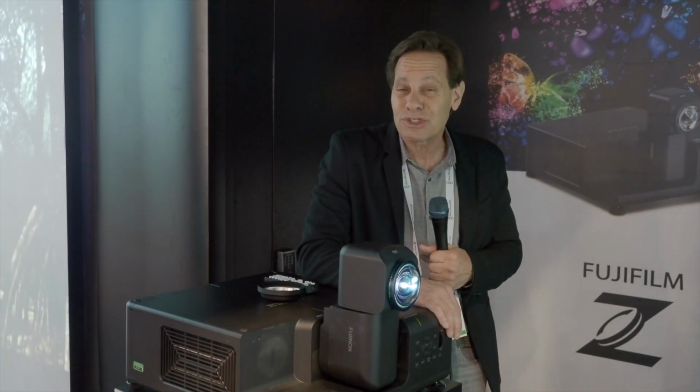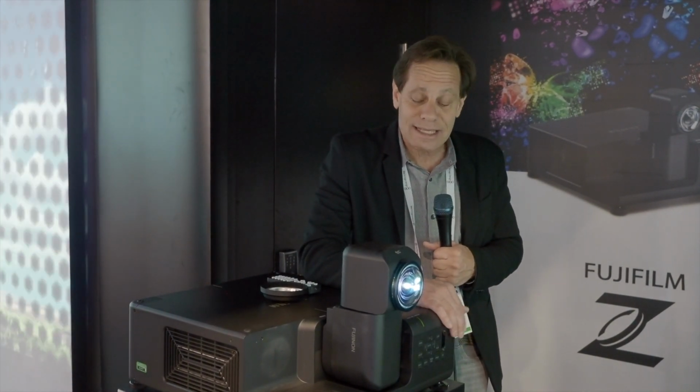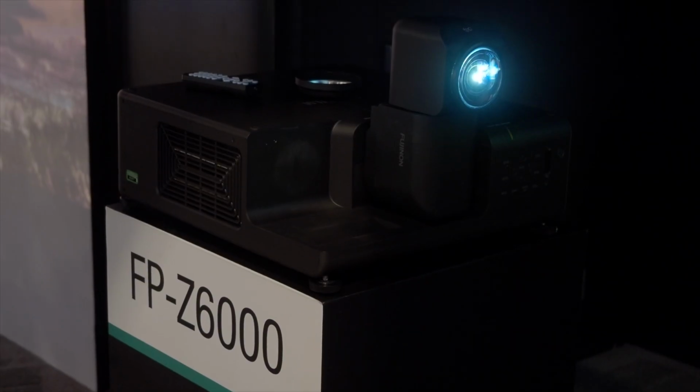Okay, so we're at the Fujifilm booth. This is the FP-Z6000. Now, if you are a regular ProjectorCentral reader, you probably remember our reviews of the FP-Z5000 and the FP-Z8000. This is now a 6,000 lumen version of that projector, and of course the big feature is this lens right here. It's a tri-axial, ultra-short throw lens that you can twist and turn into any of 12 different positions.